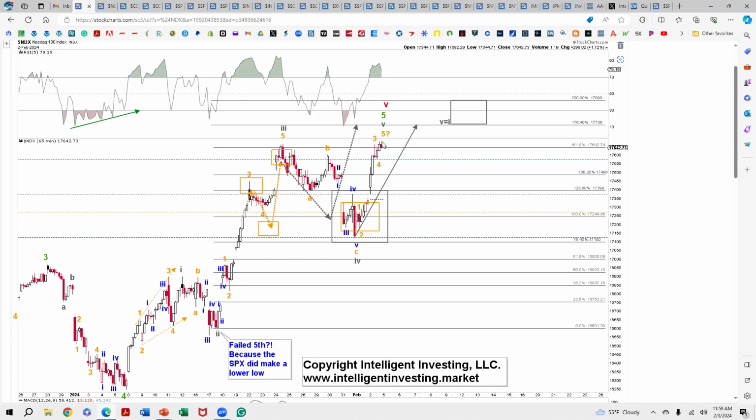It appears to me that the NASDAQ and NASDAQ 100 are not yet entirely complete based on their bigger picture gray Fibonacci extensions. The 176.4 to 200% is the typical 5-wave target. We haven't reached it just yet. Now, a 5 is one relationship, as you can see, also targets right around there. However, we can count 5 waves up based on this method of closing prices on the hourly or the 65-minute candlestick basis. It's not always correct.